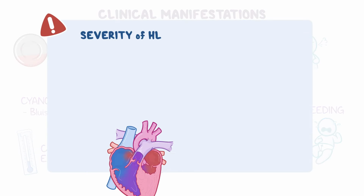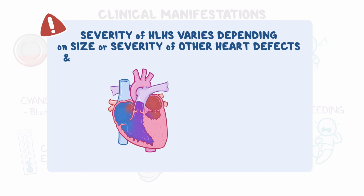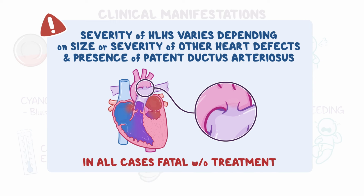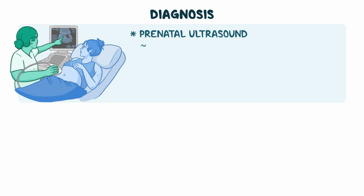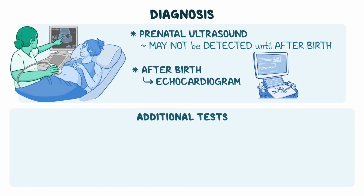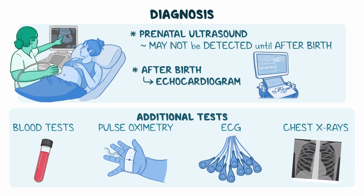The severity of HLHS varies depending on the size or severity of other heart defects and presence of a patent ductus arteriosus, but in all cases, it is fatal without treatment. HLHS is typically diagnosed by prenatal ultrasound, although in some cases it may not be detected until after birth. After birth, an echocardiogram is performed to confirm the diagnosis. Additional tests may include blood tests, pulse oximetry, ECG, and chest X-rays.